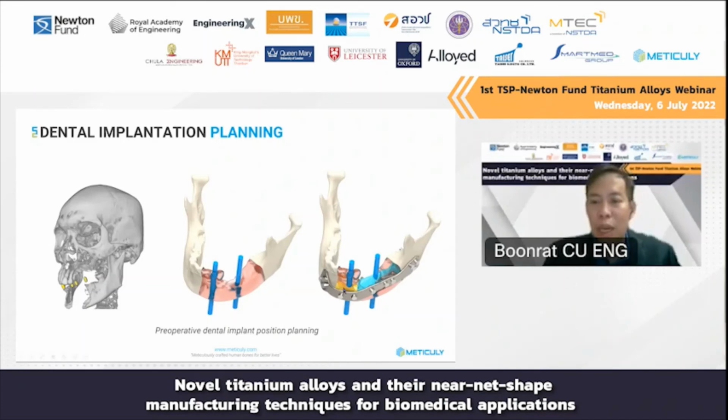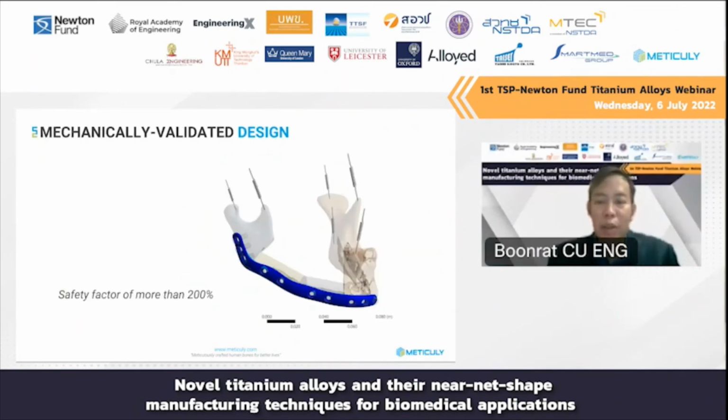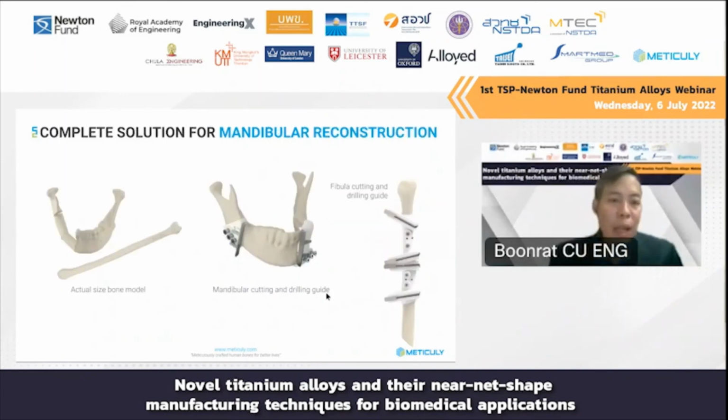They would be on both sides of this dental implant. It's the same for this one here. So everything has to be planned ahead of time, and 3D planning is really helpful in this particular aspect. And we do biomechanic design to make sure that the implants are strong enough to withstand the loads. And we do about a safety factor of more than 200%.